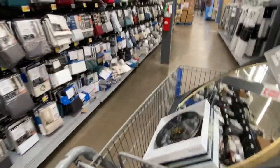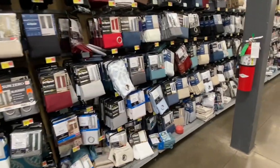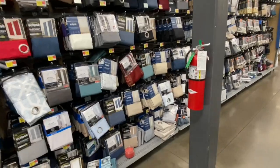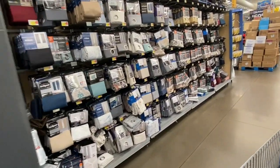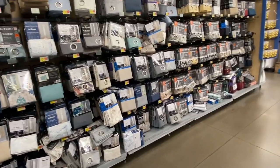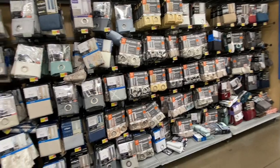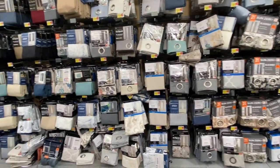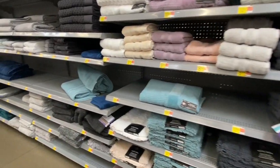Now as you can see, Walmart has a variety of window coverings, and actually there were two different aisles just full of window coverings. Now I just glanced here, but I did want to see if they had a shower curtain that would match the look we were going for, and then we will come back if need be.